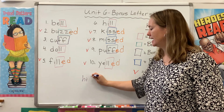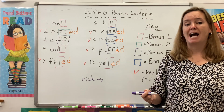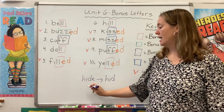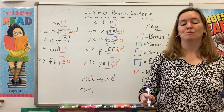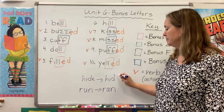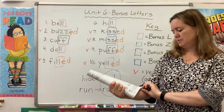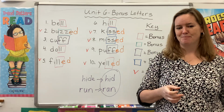now I hide my candy. You wouldn't say, yesterday I hided my candy. You would say, I hid my candy. Now I run for the bus. You wouldn't say, yesterday I runned for the bus. You'd say, I ran. These are rule breakers. They don't follow the ED rule. When you get to page 45, you're going to find a whole bunch of rule breakers to practice.